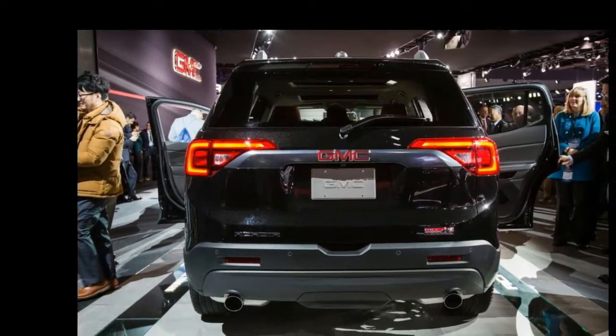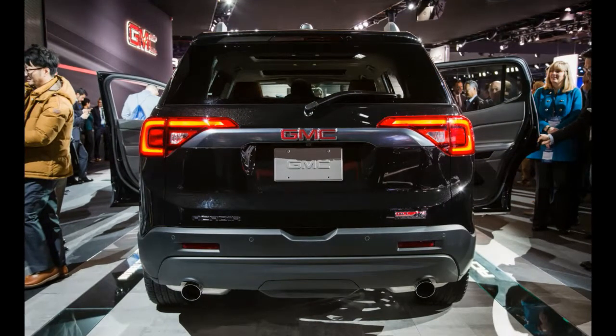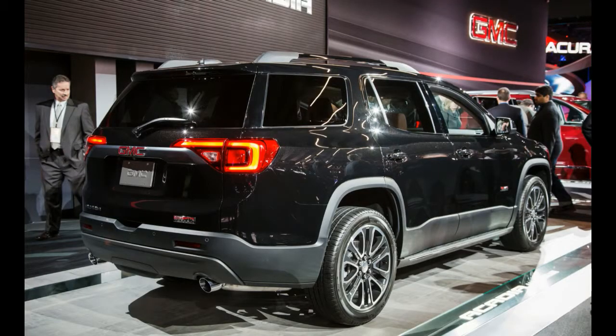GMC, it seems, has defended the Acadia from the forces of the large, having made its popular three-row crossover smaller for 2017. Lightsaber? It isn't presently known what weapons GMC wielded in its efforts to buck the industry trend toward engorging every new car, but a liposuction machine feels metaphorically appropriate.